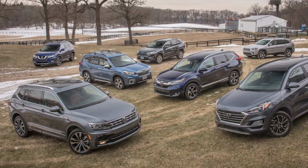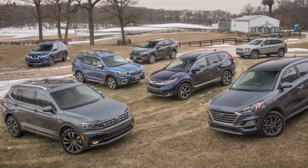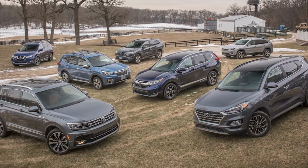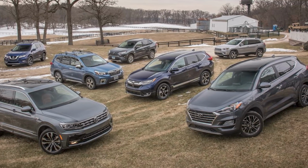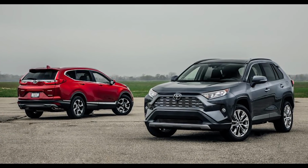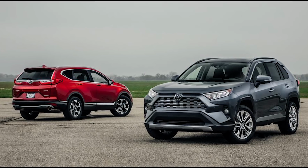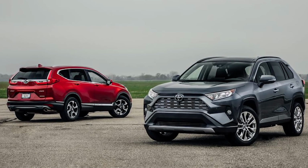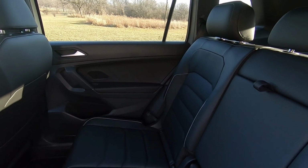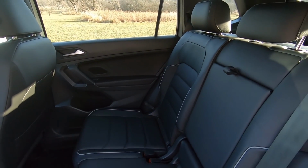The compact SUV segment is arguably the hottest segment in the industry right now. Manufacturers are constantly trying to leapfrog each other by introducing refreshes and redesigns, and the competition is simply fierce. Because of this, most compact SUVs these days are great. However, there are still a few that stand out from the crowd as the leaders.